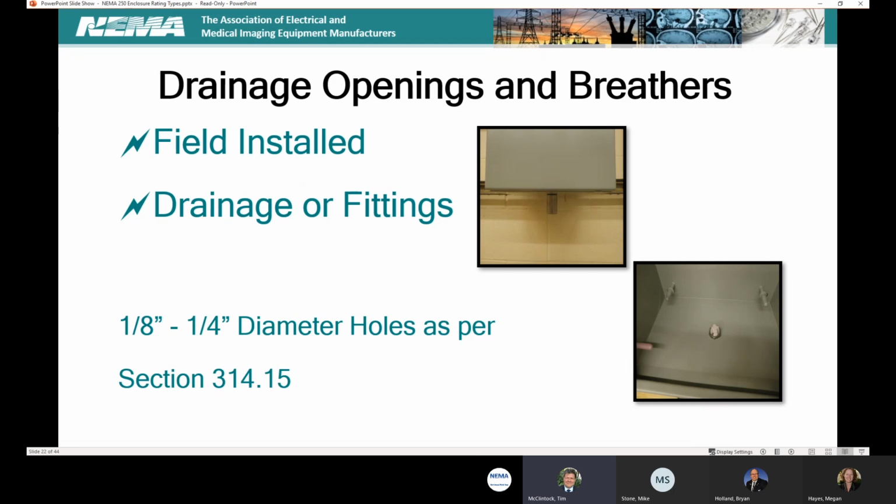Type 2, 3R, and 3RX enclosures are required to have provisions for drainage. Per the NEMA 250 standard, NEMA drainage openings shall not be less than 1/8 inch in diameter or more than 1/4 inch in diameter unless baffled or provided with a drainage fitting. Section 314.15 was added to the 2014 NEC to address field installed drainage openings.